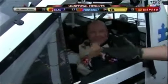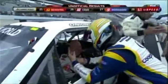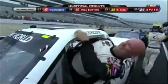This one happens on a rain-shortened race at Dover International Speedway, and he's working diligently to get the helmet off, get the seat belts unstrapped so he can climb out and celebrate this win. All right. Good job, bud. Parker Kligerman comes up to congratulate him.